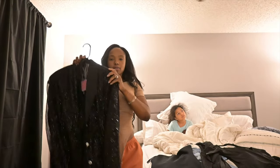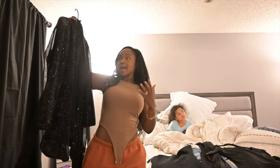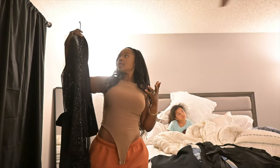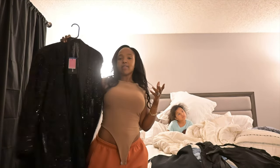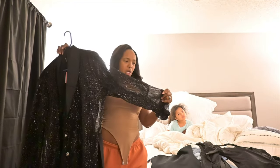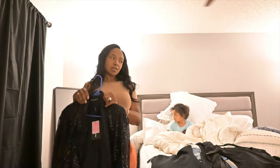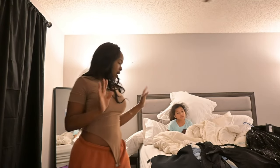And then last but not least is something that I got from Pretty Little Thing too, which is another sparkly, it's like a little robe. It's actually a blazer, and I got it super big so I could wear it as a dress. And what's funny is I was telling Ava, I was like, these are my options. She was like, what, a sparkly robe? And I'm like, you know, I thought it was cute, but I guess it's not.